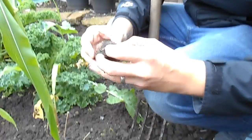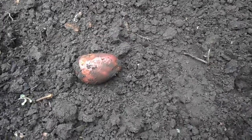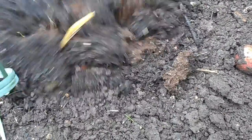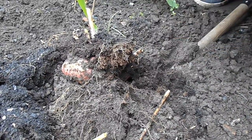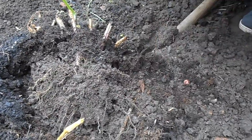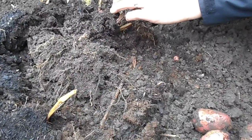These ones are looking a lot nicer, to be honest, so that's good news. Get in there, get these out. Oh yes. Not bad at all. Another red ant's nest. Oh no.